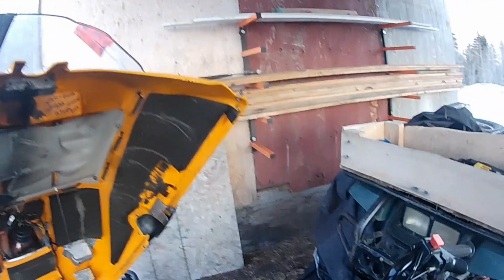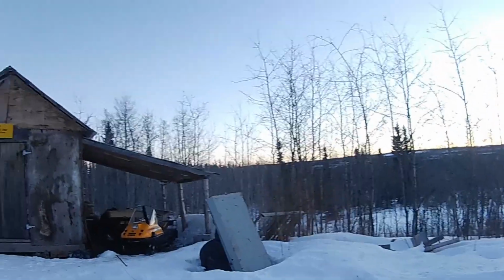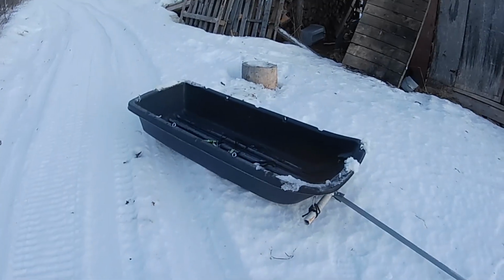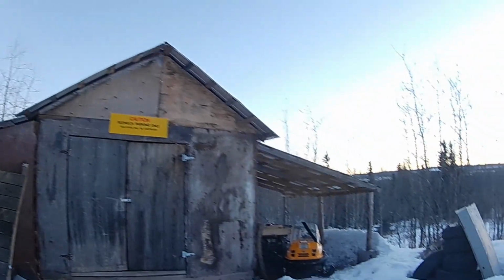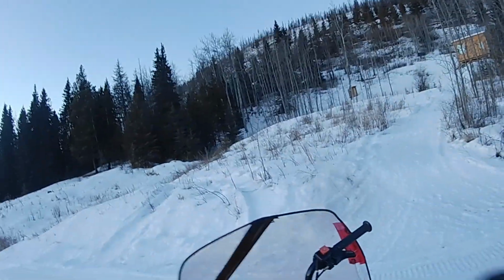Let's just first make sure no rats have nested up anywhere. The sled warm up, and then I can quickly rip down to my vehicle and load up the skimmer. It's usually 2 to 3 trips filling this. All right, let's go grab it.